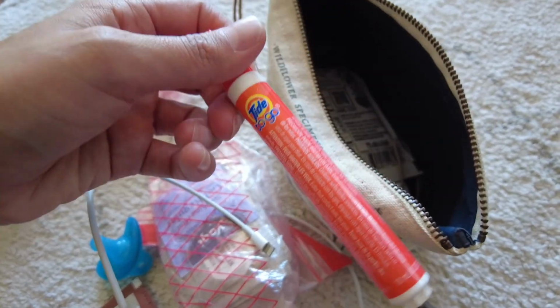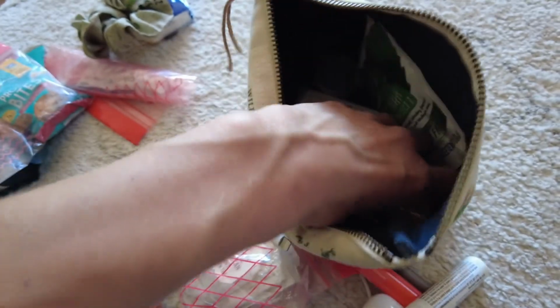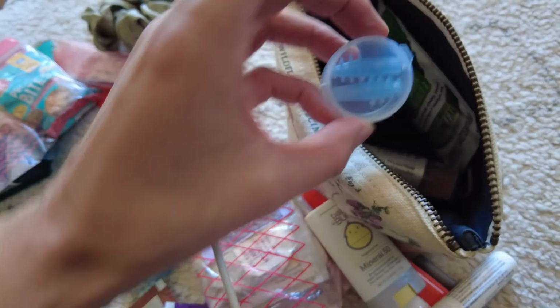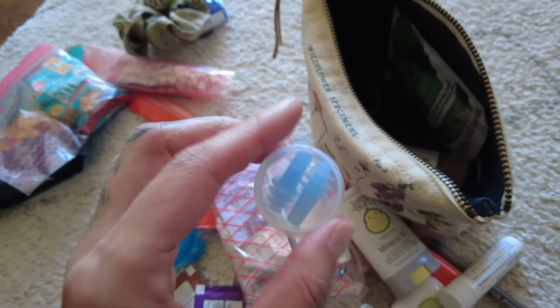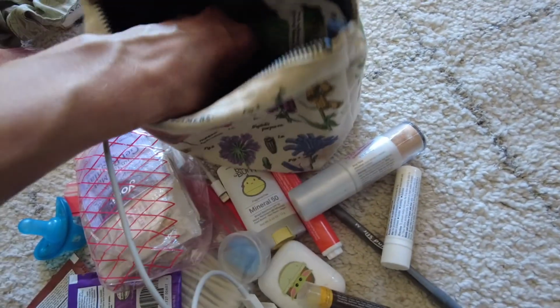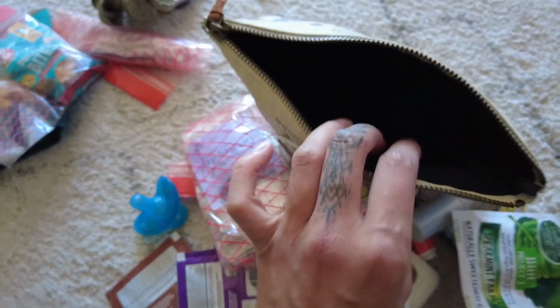Stain remover pen, my AirPods, Dramamine because I get sick on the airplane. Quick sunscreen, not that we need that on an airplane. But oh yeah, I forgot I had these. These things are awesome for if you feel sick on airplanes. Chapstick, hair tie. That's not a hair tie. That's sunscreen powder. Hair tie, gum. Yes, all the things that I might need go in one.